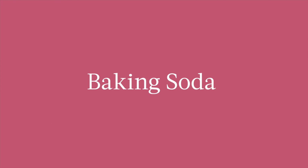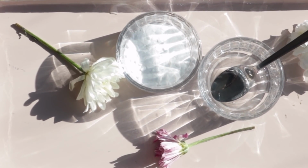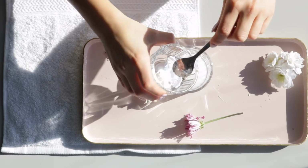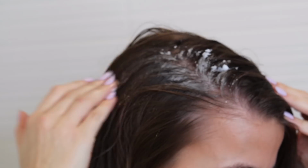Baking soda is not only amazing for baking cookies, but it is also a powerful disinfectant when it comes to cleaning anything, including your scalp. Mix 2 tablespoons of baking soda with water until you reach a paste-like consistency. Part your hair in sections, spread the paste on your scalp and let it sit for 5 to 10 minutes before thoroughly rinsing the mixture out. For best results, repeat the procedure regularly once or twice a week.